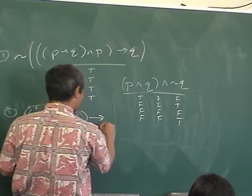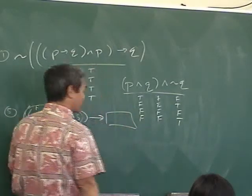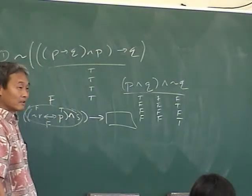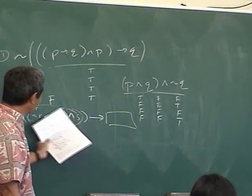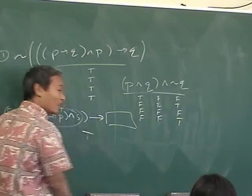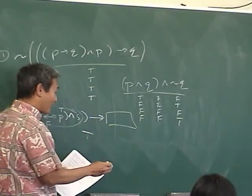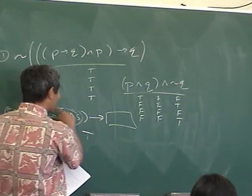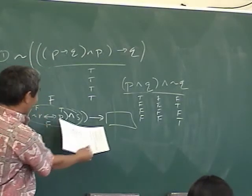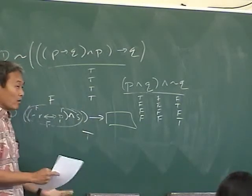Now I have a conditional statement. I have a whole truckload of things there. I'm not going to even write it because I don't need it. You don't need to know what that is. If you have a conditional statement and the first part is false, then what? It's true! Because remember, in a conditional statement, when is the only time it's false? When the first one is true and the second one is false. Every other time it's true. So if you have a conditional statement, once the first part is false, it's true already. You don't have to do any more work.